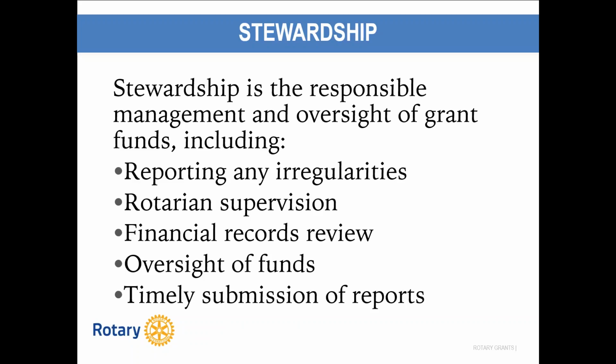It's important to review financial records to confirm proper use of funds. Good stewardship is achieved by putting systems in place that create club-wide awareness of the use of funds. Widespread knowledge helps prevent mismanagement. Any irregularities or misuse of grant funds should be reported immediately.